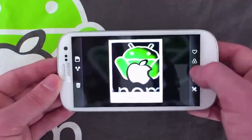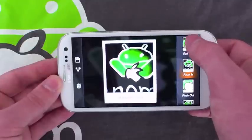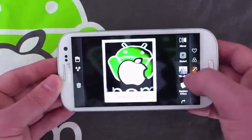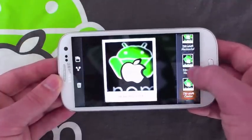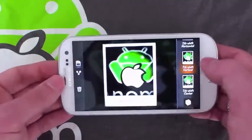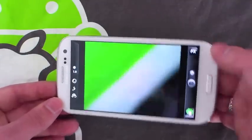You can then also distort it, so sort of pinch it in, fisheye, all those sorts of things. Tilt shift, again that sort of does a sort of fadey out type thing, which is quite cool. There's just loads and loads of things you can do, and then you can save them, and you also save the original photo, which is pretty cool. So that's Camera Zoom FX.